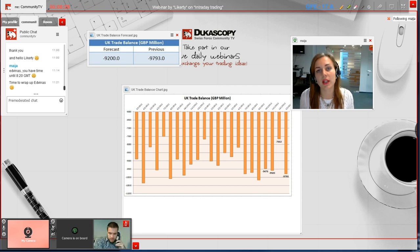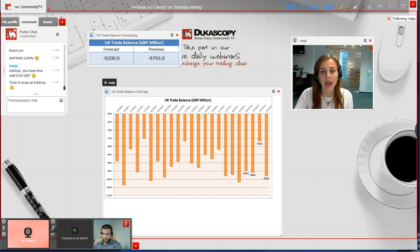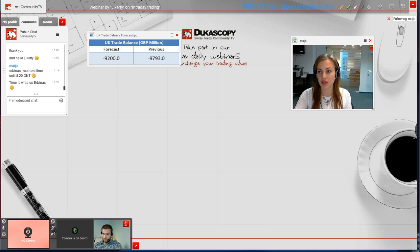If we look at the last couple of months, for the month of January, the trade balance widened to minus 9.8 billion pounds compared to December's reading, when the visible trade balance was at minus 7.7 billion pounds. Now, getting back to the day's release, the UK February trade balance is expected to show a deficit of 9.2 billion pounds. Just let me put two charts on the whiteboard.